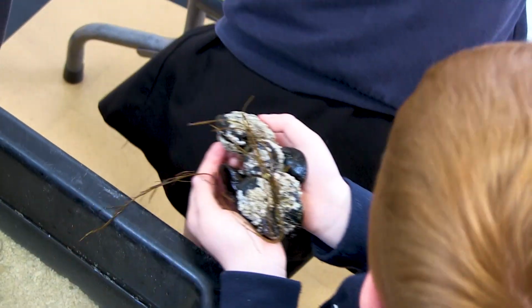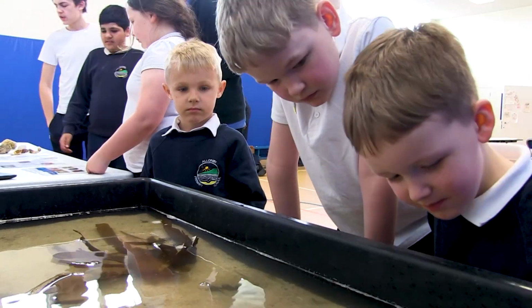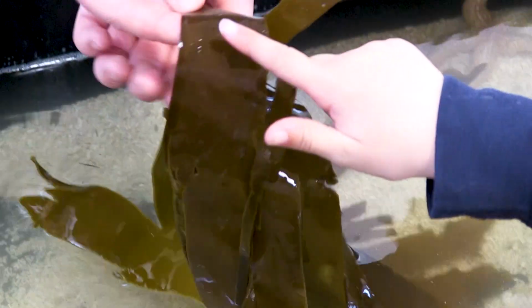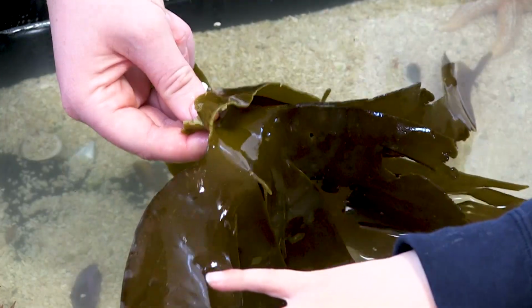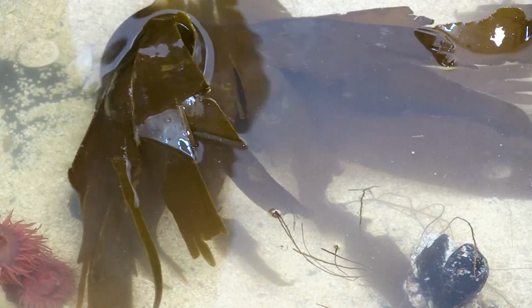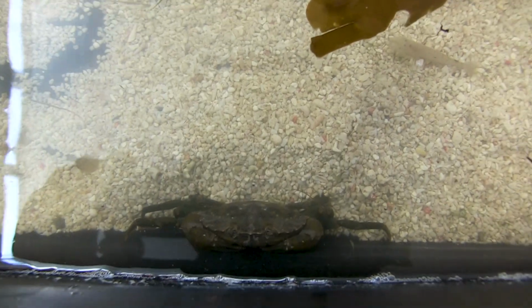There are barnacles on top that are actually attached to the mussels, and barnacles are actually living creatures themselves that attach to the mussel. That's a living creature? Yeah. We've got some kelp here. It feels slimy. It's slimy, right? Yeah. Slimy, and it surprisingly feels quite leathery. So you see this in a lot of places around the UK, and it acts as a really good hiding place for a lot of these creatures. Oh, the starfish is moving. Yeah. I didn't know starfish moved. Yeah. There's a cloud.